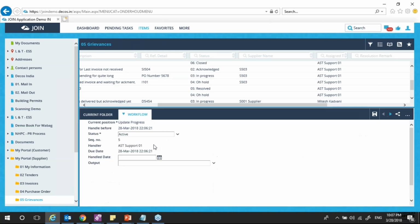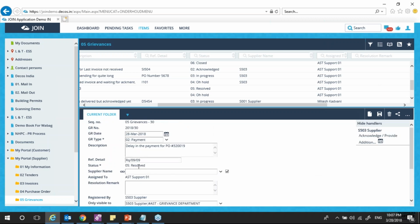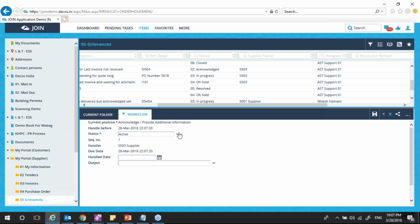So assuming that I'm updating the progress and I say output as resolved. So you see the status has been changed, and now we acknowledge and just pass on the information to the supplier that, okay, the grievance which was shared by you has been resolved. So this basically goes to the supplier. I'm just resolving on behalf of the supplier.